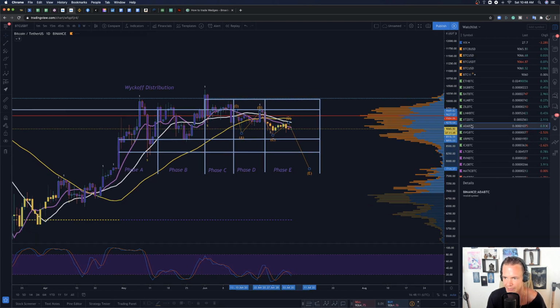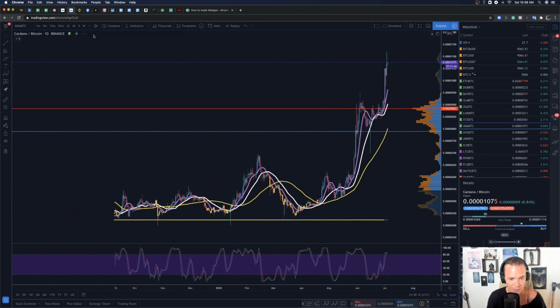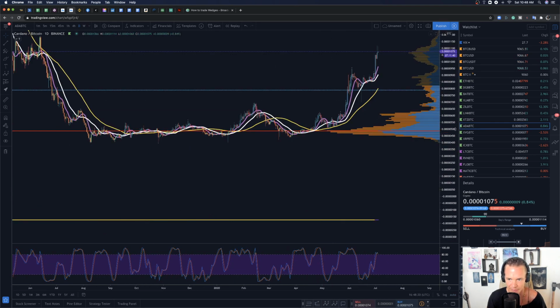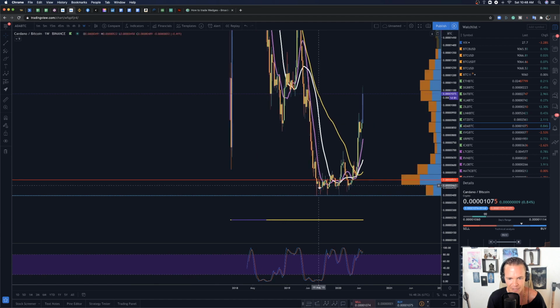I want to take a quick look at Cardano, because you guys like Cardano. And something I'm really excited about pointing out here, and that we want to keep in mind. So remember those Wyckoff accumulation models. They're much easier to see when you hit a bottom. So if we look at Cardano on the weekly, we've had this consistent bottom that had been forming over the last year, and I ignored it.